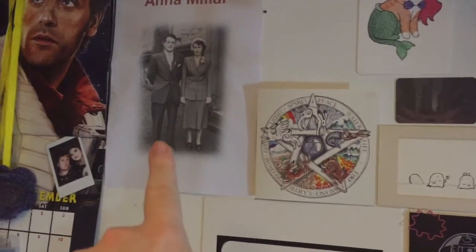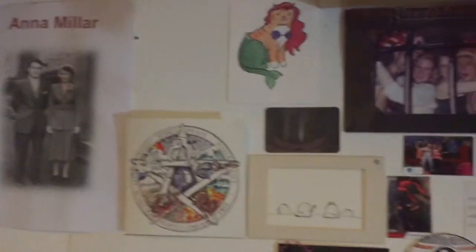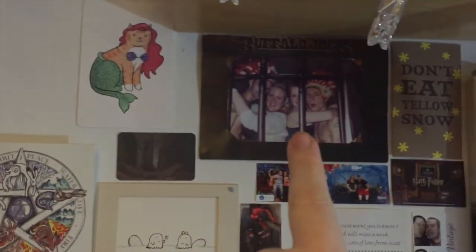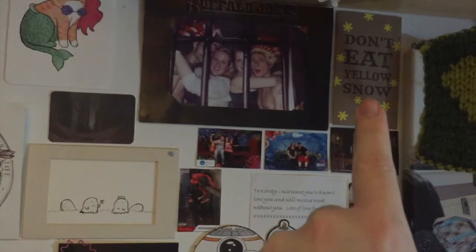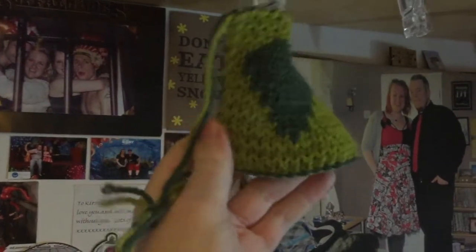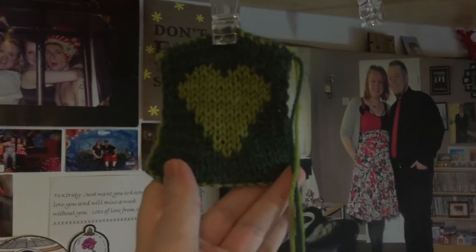This is my gran and my grandpa. Sadly, they both passed away. My gran only passed away this year. My grandpa passed away in 2010. Then I've got my meerkat. That was me and Kirsty on a night out. Don't eat yellow snow. I mean, seriously, true words to live by. This is my double knitting sample that I did at Perth Festival of Yarn 2017. I took Nathan Taylor's class.